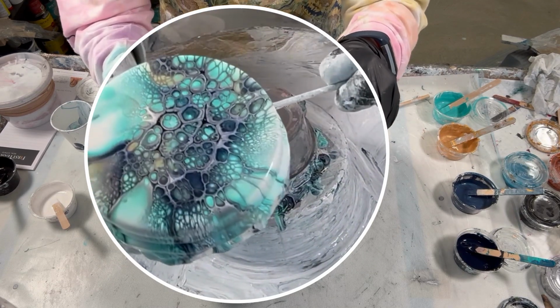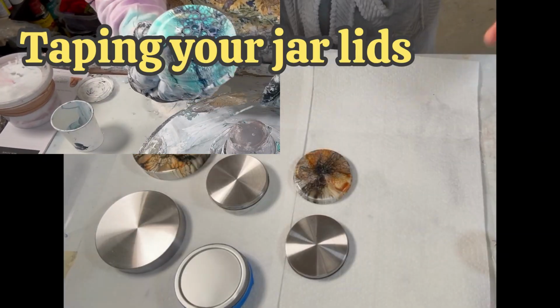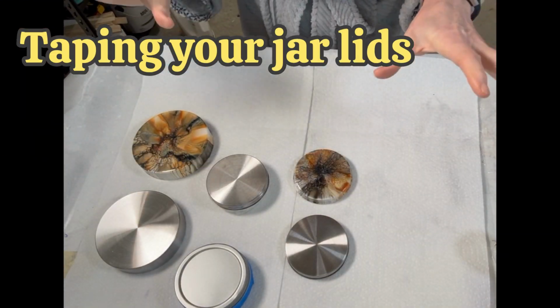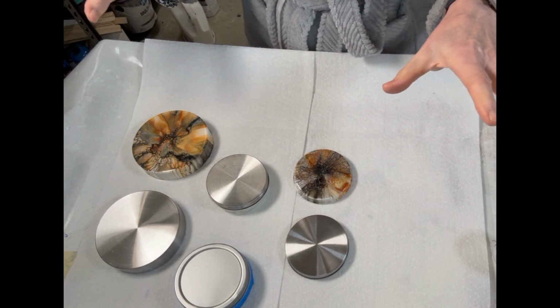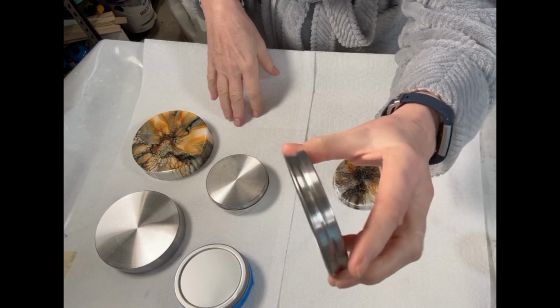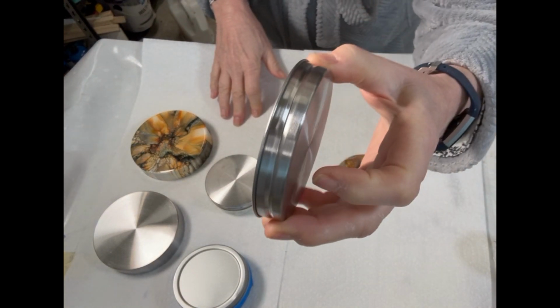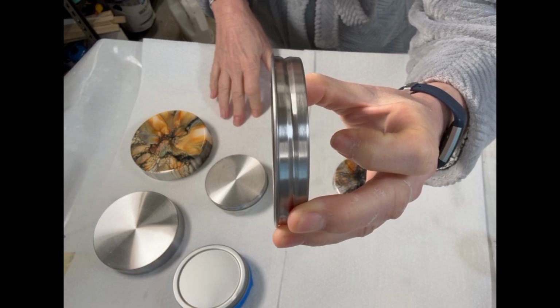Here she is. So I just wanted you to note how I picked that up. I'll be referencing it in a second with the tape off. I'm going to take a brief interlude here to show you about taping off jar lids. So I've got a couple examples here.